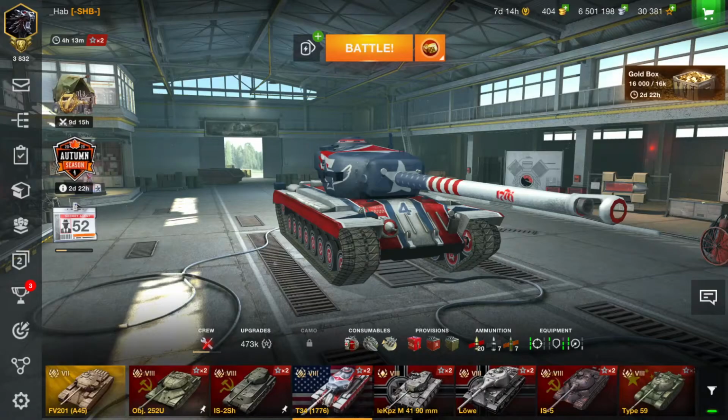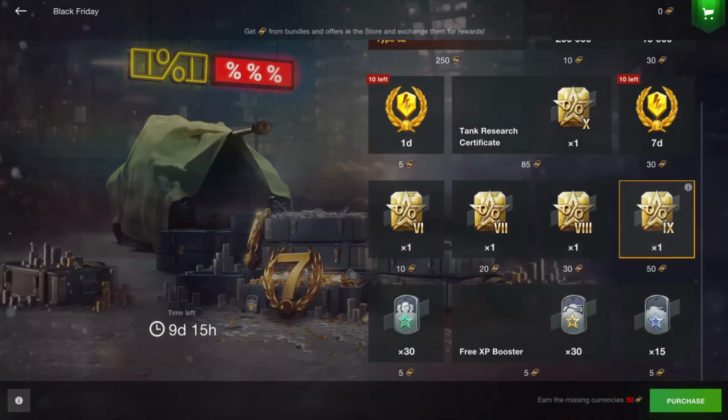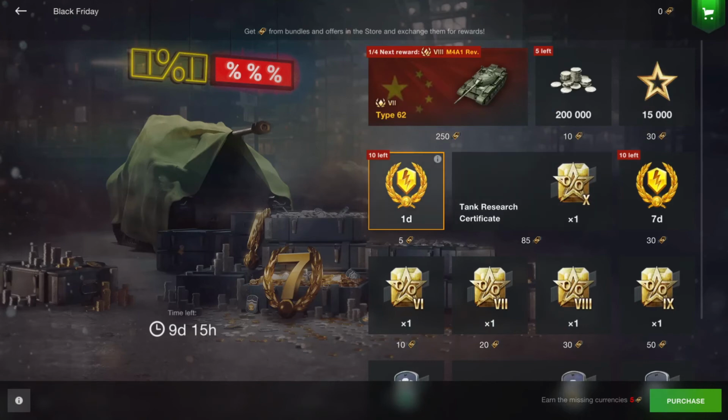Now let's talk about those coupons. Oh boy, oh joy of joys. You have until like November 30th to get a tank from this sale, so hopefully you should have enough gold by then. And after buying some of those offers, you will get coupons. And for those coupons, you can get stuff like research certificates, a bunch of premium time, actually quite a considerable amount. 10 days of premium is not a bad deal. Or, oh my god, 21 days, actually. That's also a really good deal.